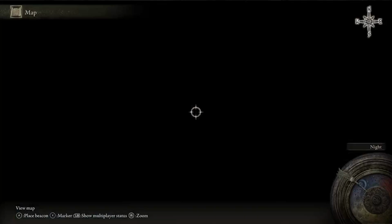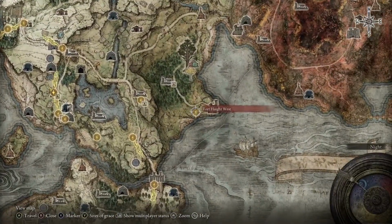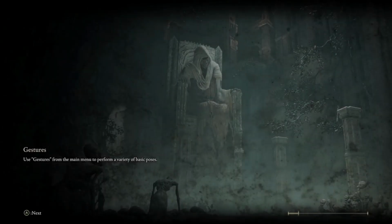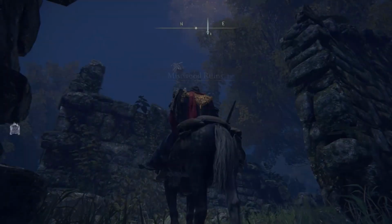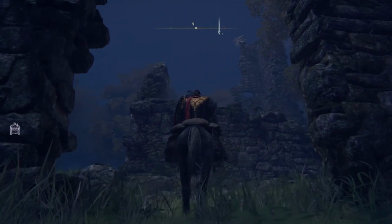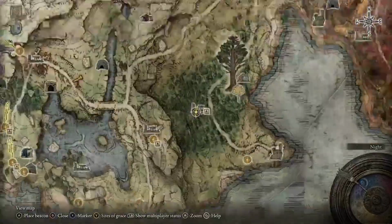So you're going to grab that, you're going to teleport all the way over to the Mistwood because we came over here earlier for the fort, and you're going to go talk to Blaidd by snapping your fingers and calling him down. So you're going to go to the Mistwood Ruins, and you're going to see Blaidd up there on the very top. He's going to be howling. You can definitely hear him when it's nighttime, so come here at night. It's going to be located right here on the map.